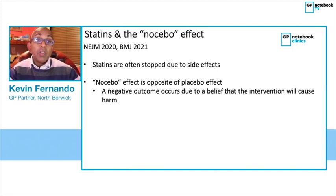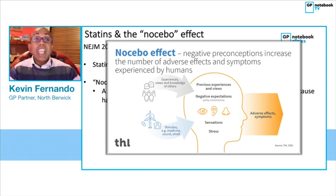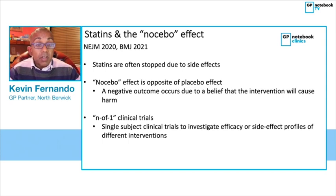Everyone, as I said, knows someone who's had side effects with a statin. So these negative preconceptions increase the number of adverse effects and symptoms experienced by humans. So personal or others' experiences, views, knowledge of others, social media, the lay press all drive negative expectations, which are partly unconscious, which lead to adverse effects and symptoms. So this has led to a number of what we call N=1 clinical trials, single subject clinical trials to investigate the efficacy or side effect profiles of different interventions, including statins.